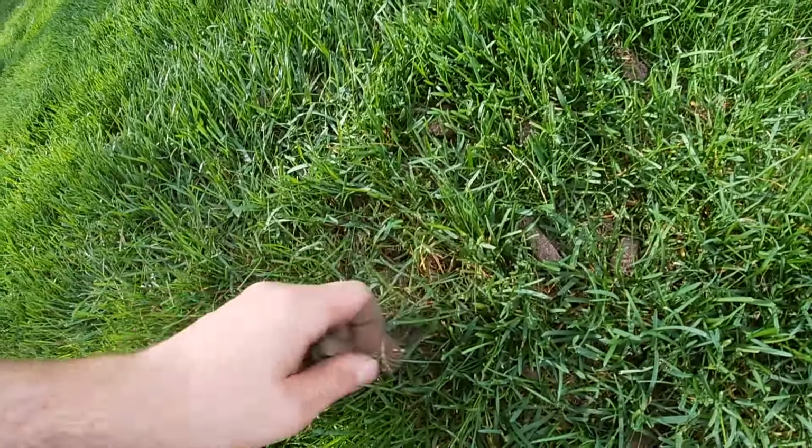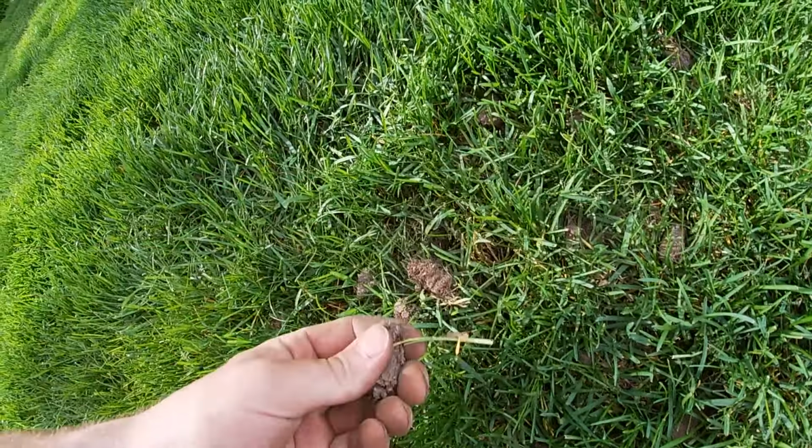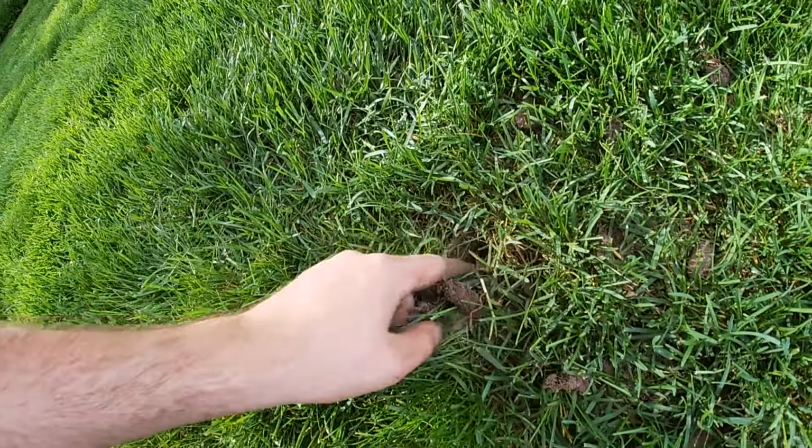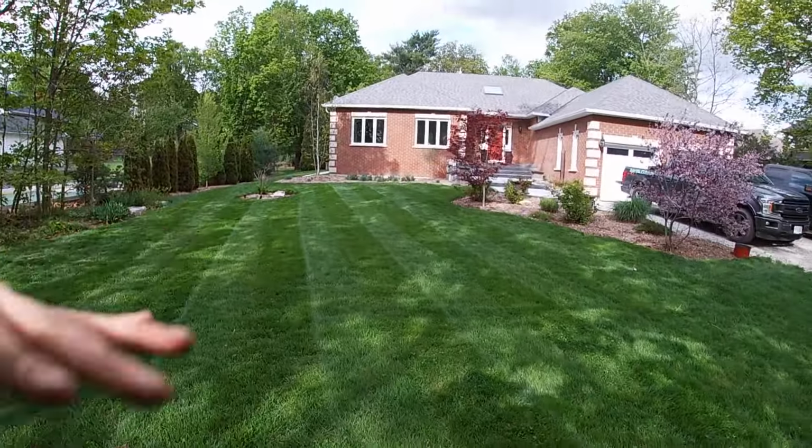Same thing here. Just left the cores to sit on the lawn. As you can see, these ones are a little drier. Definitely need to water up here. But we got those nice holes we're trying to punch. Definitely, I did notice as soon as we did that core aeration, the lawn became thicker, healthier, and happier. The weeds did too, but it definitely helped open up the lawn, bring in more nutrients, and bring in more health into the lawn that way.